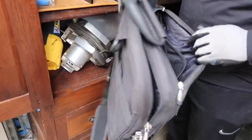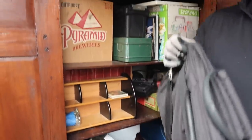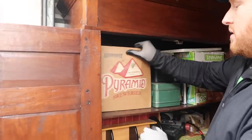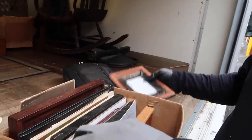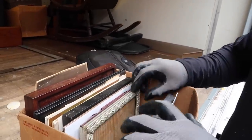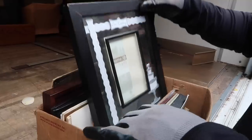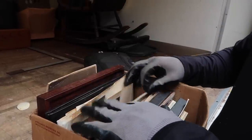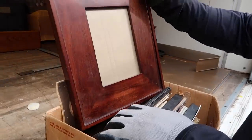So, looks like no. It's a computer case. No computer there. Okay, let's put this over here. Maybe personal. It's looking that way. Oh, no, there's nothing. They're kind of old frames. Just really old frames. Oh, that one's cool. That's a beautiful frame. I like metal frames. Our wedding, got that from Target. Some personal photos, we're gonna keep those here. Pretty cool.